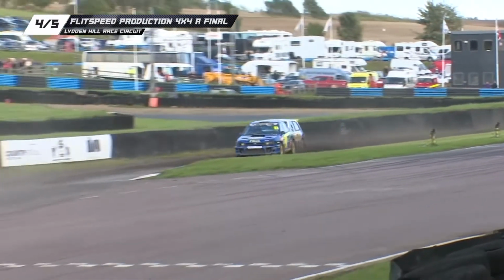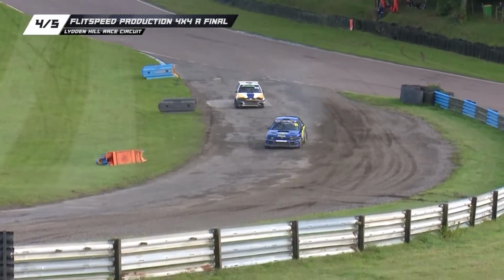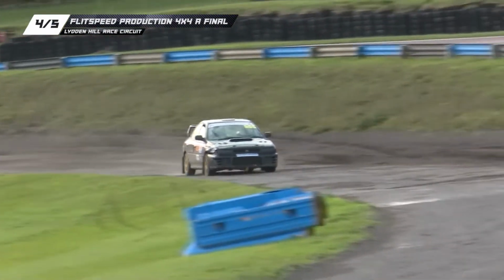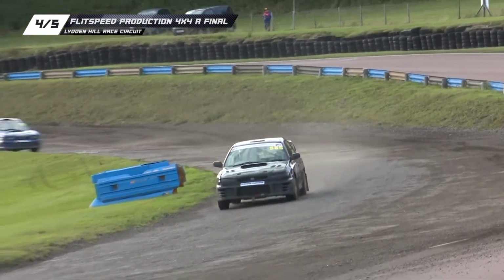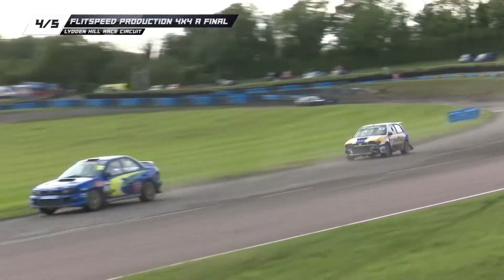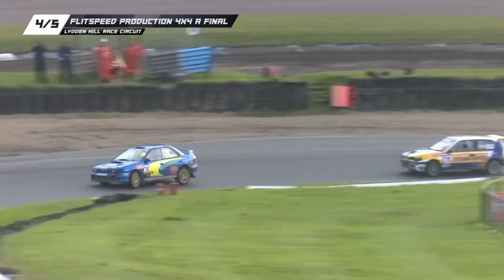Now on the old Lydden configuration, there was a bank on the outside of the exit of Paddock Bend there. Mabs Bank it used to be known as. And if a car hit that, it was going skywards. Paul Davis would have hit that bank if he'd run wide there on the old circuit configuration. Mabs Bank has now been removed. Famous clip of Rallycross here several years ago involving Keith Ripp in his Mini, which hit that bank and was completely destroyed in the ensuing rollover.